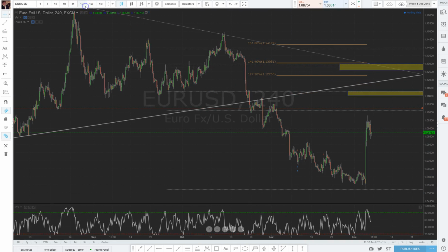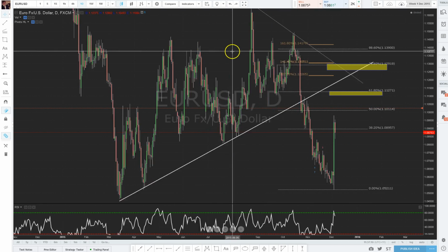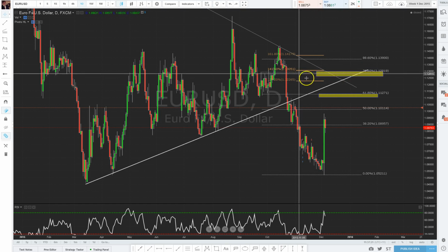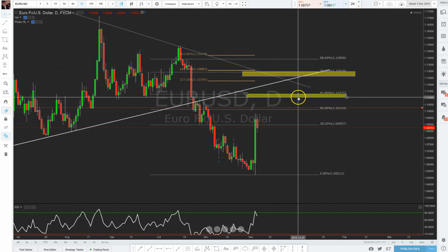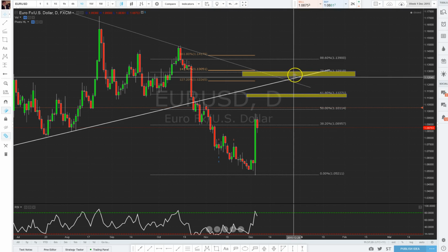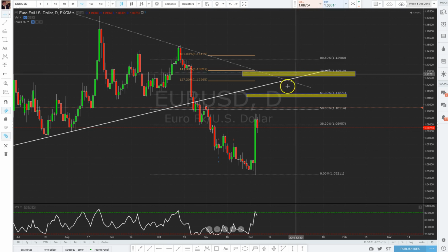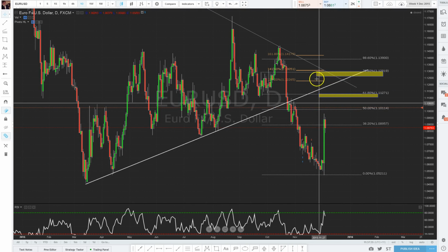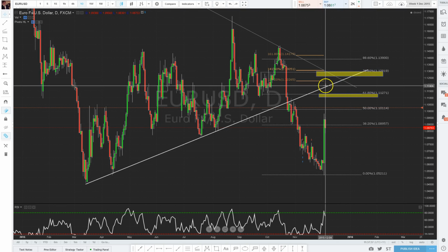So for now there's not really much there. Going back to the daily, sorry. I reckon this level here, so you've got 111 twos area and possibly 112s. Those are levels to watch for potential reversal, for potential test of this trend line here. So keep an eye on that one.